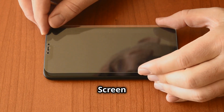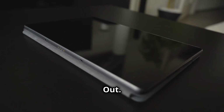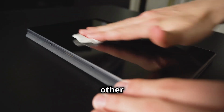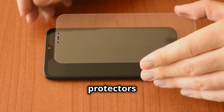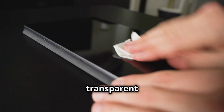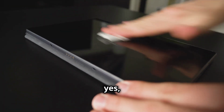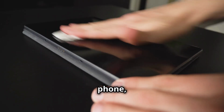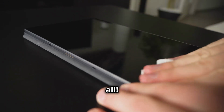Section 3. Screen protectors, protecting your phone inside and out. While cleaning your phone is essential for removing those invisible threats, there are other steps you can take to create a protective barrier. That's where screen protectors come in. These thin, transparent films adhere to your phone's screen, shielding it from scratches, smudges, and yes, even some germs. Think of them as a suit of armor for your phone, guarding it against the wear and tear of everyday life. But that's not all.